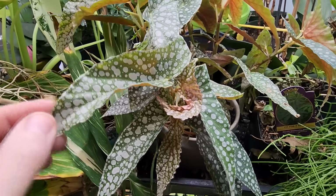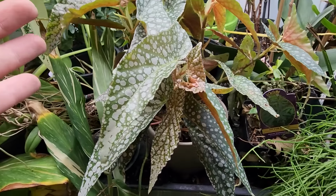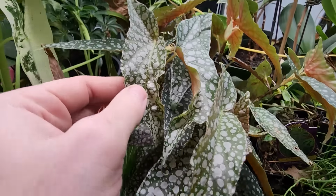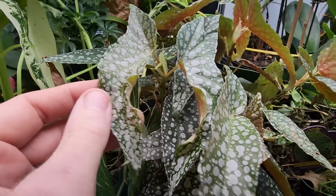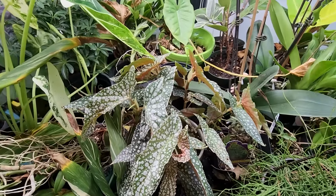Look at all the spots. It's so pretty, and I love the way the new foliage comes out with that fun curl on it. I mean, it's just Immaculata. It's Immaculata with a lot of extra spots on it that really sparkle and glisten. There's a slight pinkish hue to it. It's a very pretty plant.